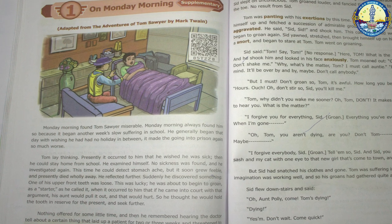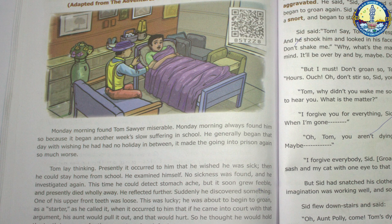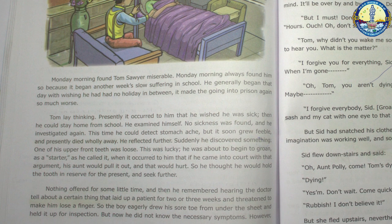Sawyer by Mark Twain. Let me give you a small summary. On Monday morning, Tom Sawyer was miserable, as he had his Monday blues as usual. He wished he was sick so he could stay home from school, but he was not sick. He felt he had a mild stomachache, but that too was not there anymore. Suddenly he discovered one of his front teeth was loose. He was about to groan, but then the thought of his aunt pulling his tooth and that pain made him stop his idea. Tom had earlier known that an injured toe can keep one in bed for even 3 weeks. So he lifted his sore toe up.